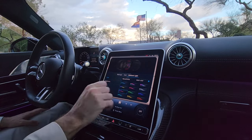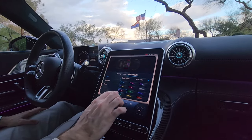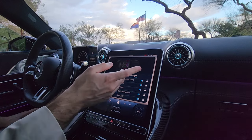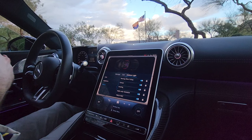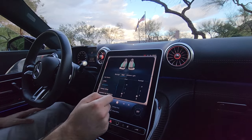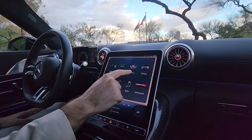Ambient lighting, so many cool options here with the multicolor ambient lighting. We can switch through these different themes, which is what I personally really like to do. You can also adjust the brightness, and you have different effects. So if I make the car climate control warmer, it will actually flash red in the air vents, or cooler, it will be blue. Lots of cool options for that. So yeah, overall, there's plenty of functionality within the comfort setting.